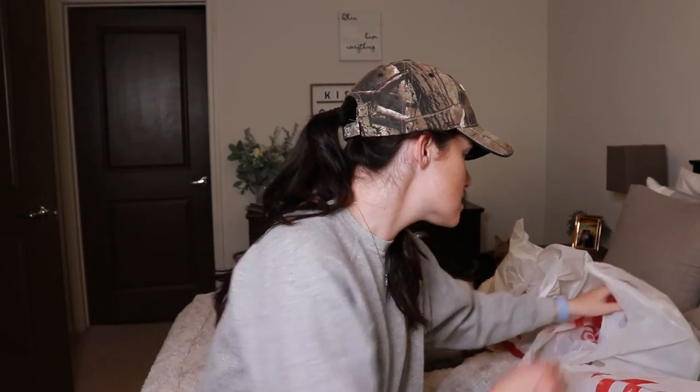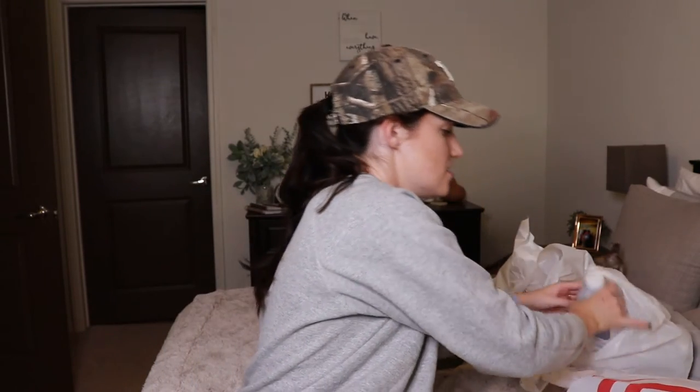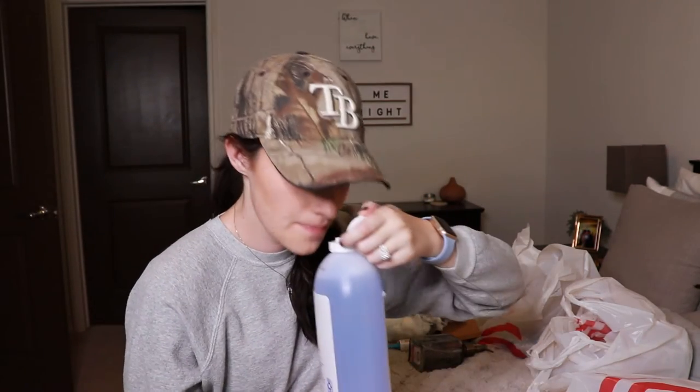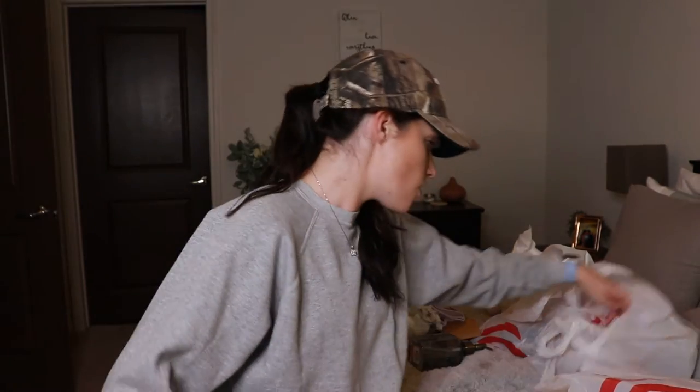Next bag was what I needed, which was the soap to go in my new soap dispenser. And it smells identical to lavender, and I love it. They did such a great job. Yeah, it smells just like lavender. It is so great. I'm just gonna put that over here so it doesn't spill on my bed. All right. So soap.